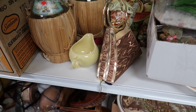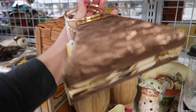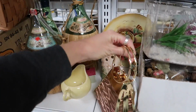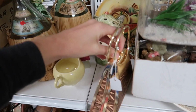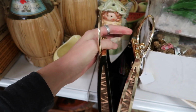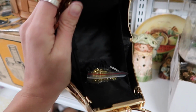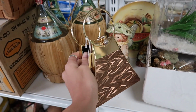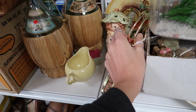There was a purse here, and I liked the shape of it. I thought it was just kind of a fun shape, and so I decided to investigate it a little bit further. And after I got it open, I realized that this was probably a more modern piece, and it was made in China. So I did decide to pass on that, even though it was kind of interesting.